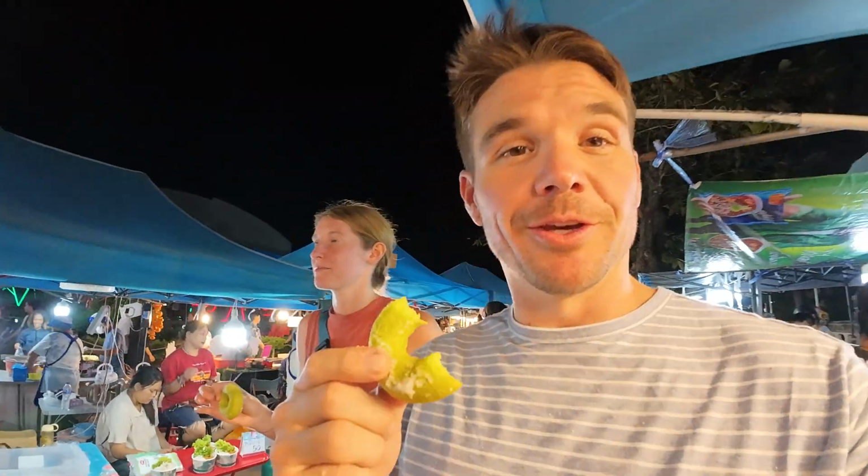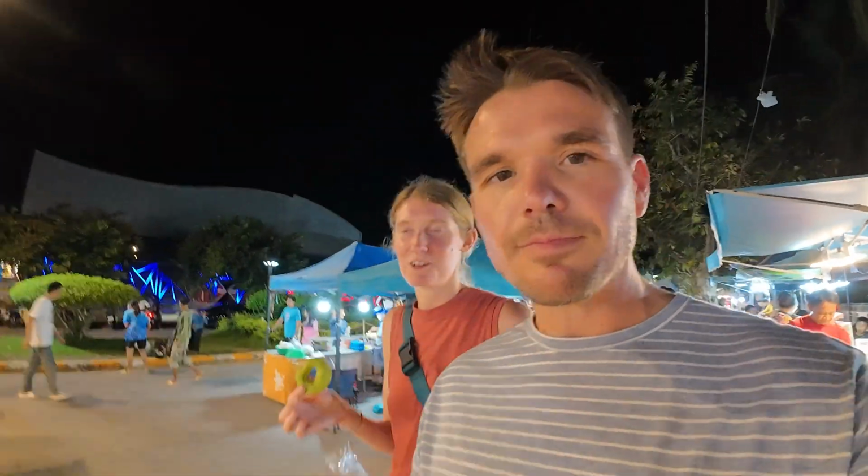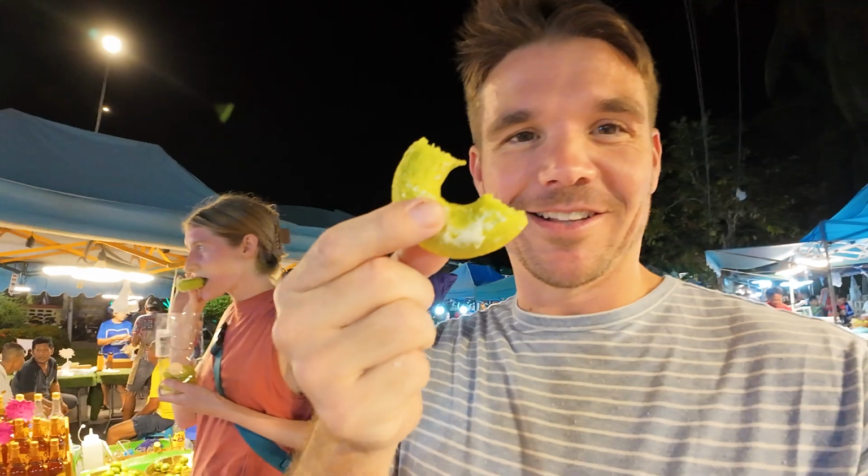Got some green donuts. Really good. We were kind of hoping they were matcha donuts, but maybe they're green pandan. I don't know. I saw green something pandan. Yeah, it's still really good. And I love the color.